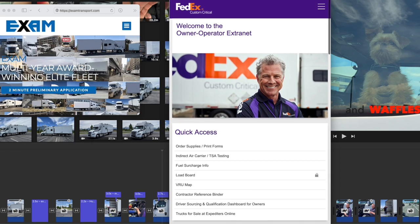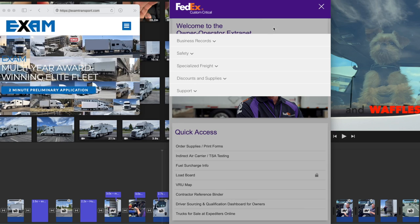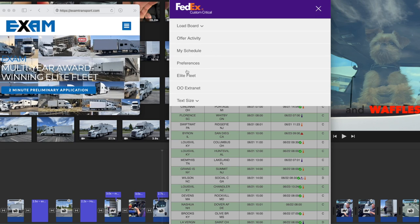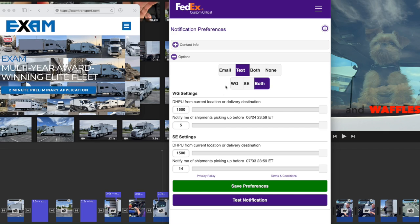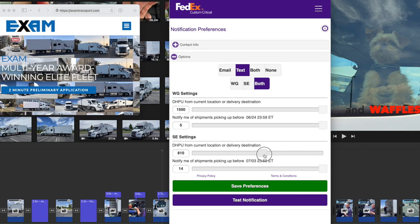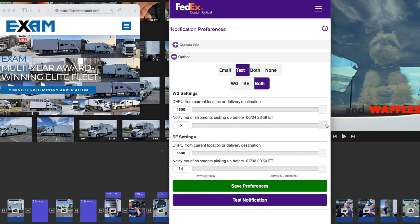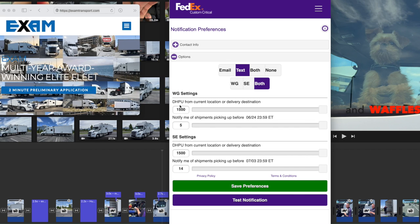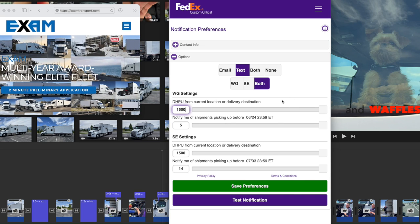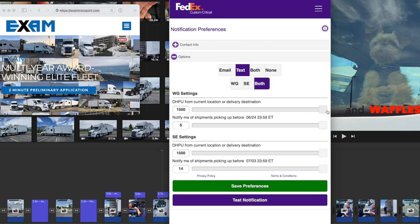Another trick, another tip, something you need to make sure that you have done on your settings is go to load board, go up here to the menu, go up here to preferences, click on preferences, and max out these sliders. This is what's going to send you those text messages for loads that are coming out. They're always future loads. You want to max it, even if you think, oh, I don't want to see something 1,500 miles deadhead away from me. Well, it might be sending you a load that's available 4 or 5 days from now, and you might end up being over there. So max these scales out.